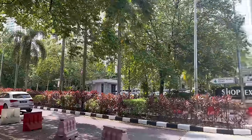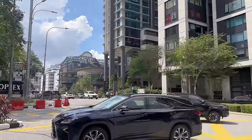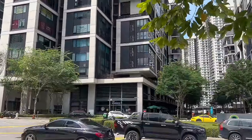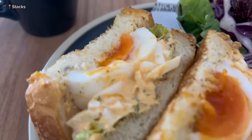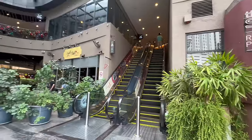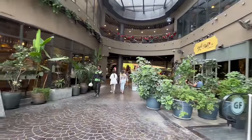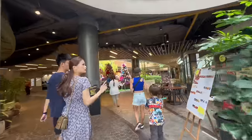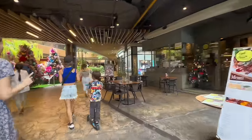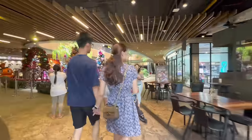The weather is super nice today, so I just went for a walk and went to this sandwich place called The Stacks. I asked them what's their bestseller, and this egg sandwich is the best. I think it is quite good, very flavorful with a lot of mayo. And then I checked out the mall nearby and it is quite nice. It's like a mall inside a garden.